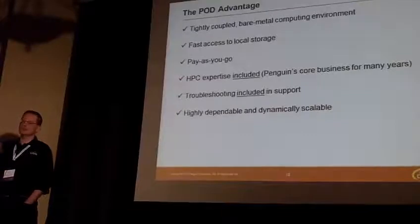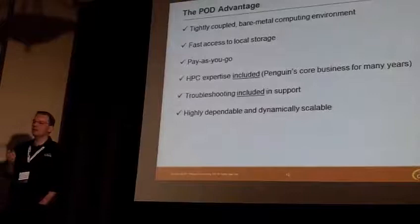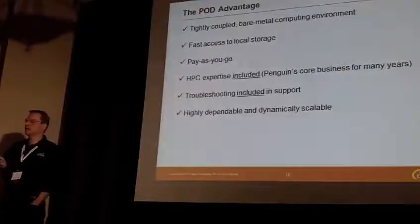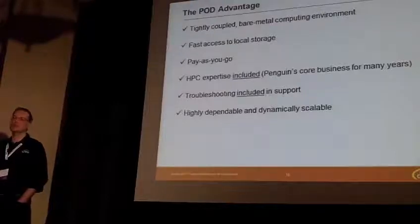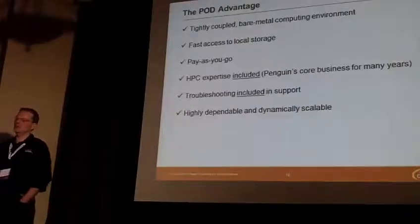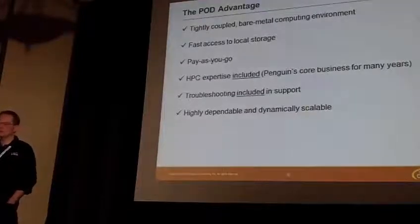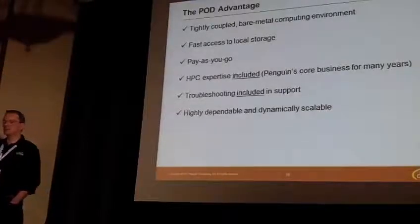Fast access to local storage. As I said, we have direct attached local storage. It's a pure pay-as-you-go model. The only thing you pay for is the core hours that you use and the storage resources that you use. Even this virtual login node that's dedicated to you and provides the access, we don't charge for that. HPC expertise is included, along the lines of the quote that I showed you. HPC is our bread and butter. We make that expertise available to our pod customers, and as I said, within limits, we do that free of extra charge.